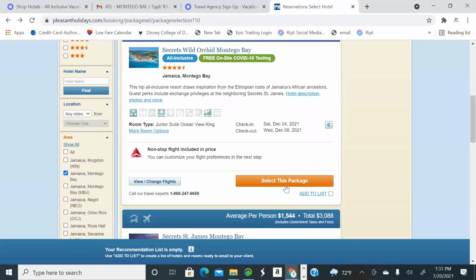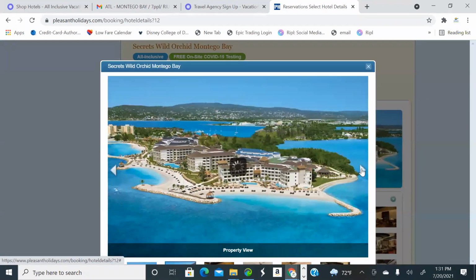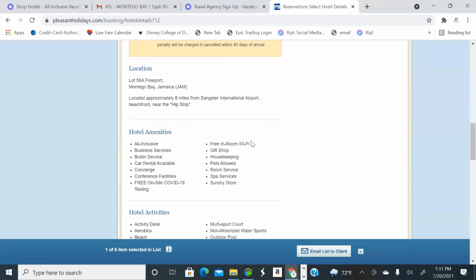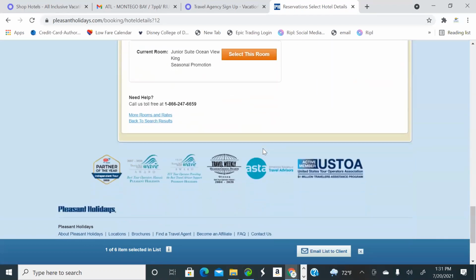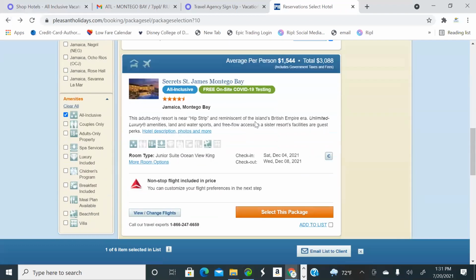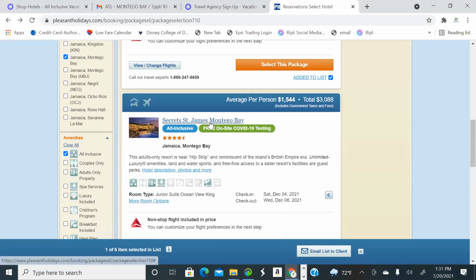Okay, perfect. So now let's start picking rooms. Okay, I really like this Secrets. This is one you had seen before. I think I showed you guys pictures of this one already. This one is absolutely beautiful. Let's pick, select this room, great. Back. Okay, Secrets, St. James, Montego Bay. Oh gosh, they got a lot of Secrets. This one is nice also.